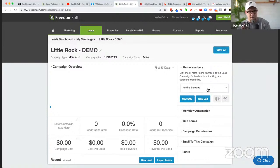And so a powerful thing about Freedomsoft is it's phone centric. In other words, leads are centered around a phone number, and each different major campaign will have its unique phone number so that you can track any leads. So if somebody calls that number, it goes into this campaign.